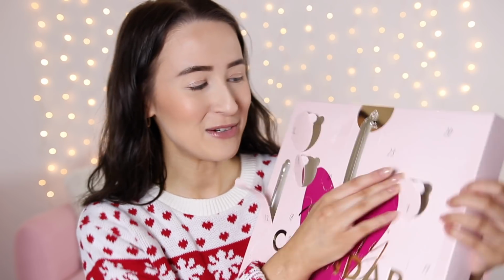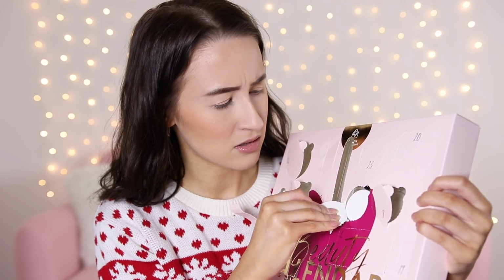Day number 16. We've got another little circle. I wonder if we're gonna get a highlighter in this one. That would be really good. Well, that's not a highlighter. So you get a little sponge. Do you know what? That's actually really soft. It's weirdly soft. Ooh, it's really squidgy, but I just wouldn't find any use for this when I'm doing my makeup. Maybe some of you guys use these kind of things, but I definitely prefer a beauty blender style sponge than just a little thin one like that.